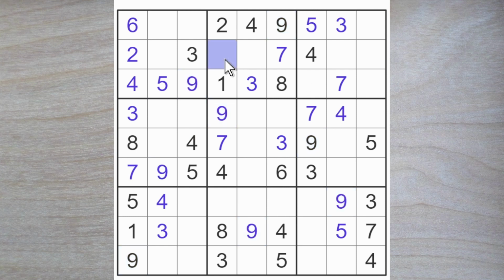This is a 5 or a 6, and this is therefore also a 5 or a 6, but we have a 5 in the row, so the 6 goes here, and here's a 5. Now we have two 5s blocking across here and one blocking up, so the final 5 must go here. This 8 blocks here, this 8 blocks here, so here is an 8. These squares must be a 1 and a 2 pair.